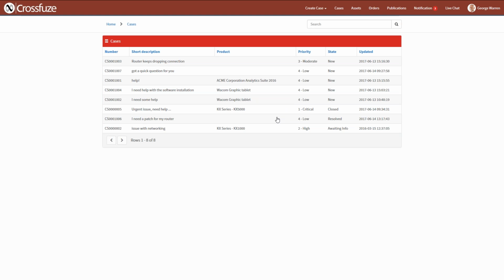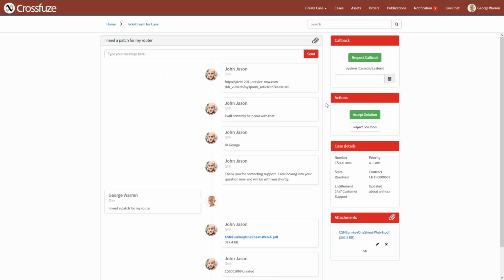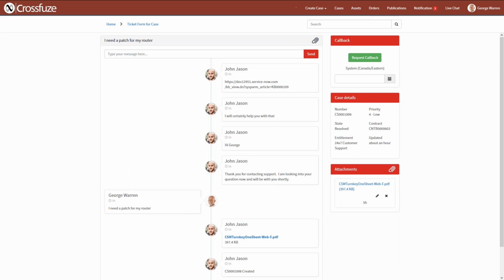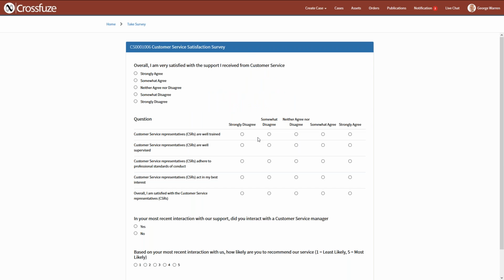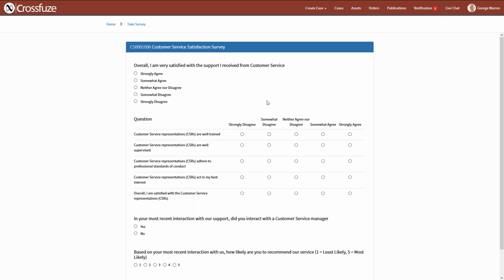Now, if I open one of these, ServiceNow also has the ability of triggering surveys. So once a solution has been provided on the form, you have here the overview about everything that happened with the case in the past. You see the case details. You have then the ability to accept the solution in here, at which point the case will be flagged as resolved. And now the client is presented with, if we would like to ask you to participate in a satisfaction survey, they can get started. Also here, these questions are fully configurable to the needs your organization has.